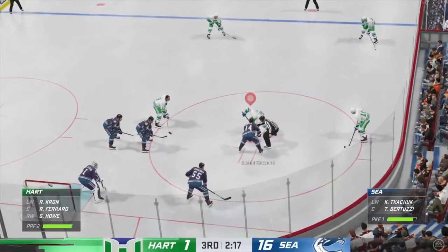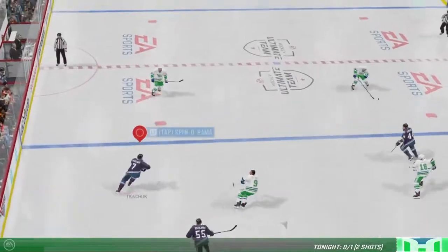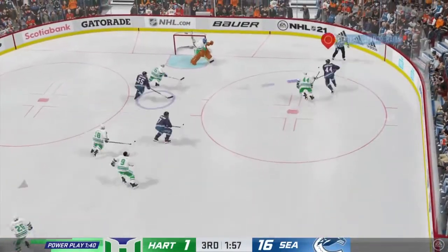The best power plays are really varied, James. You don't just shoot it low, you don't shoot it high, you move it around. They got a big shot at the point. I think they got to get there once in a while. 17 minutes. Looking to make something happen along the boards.